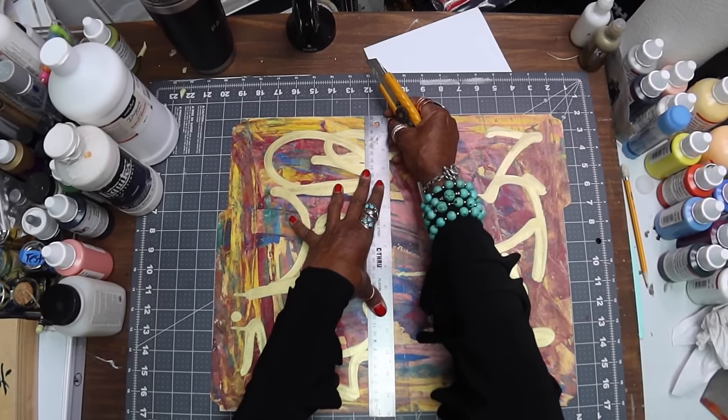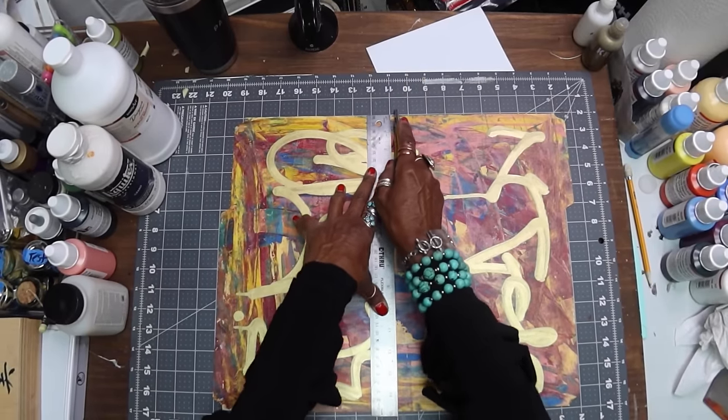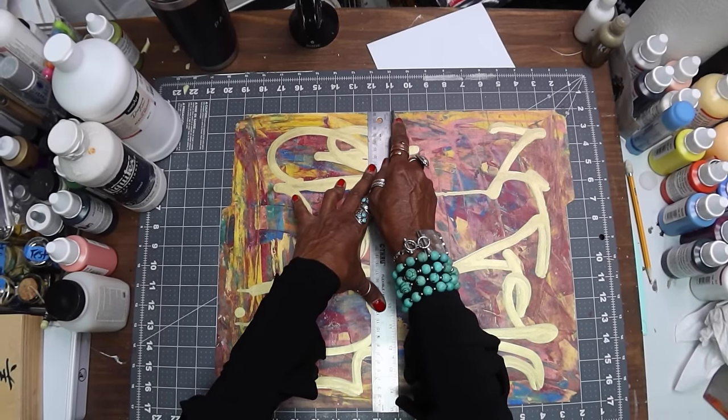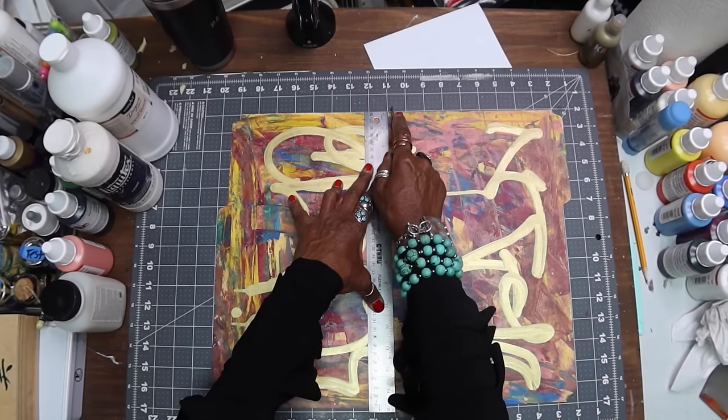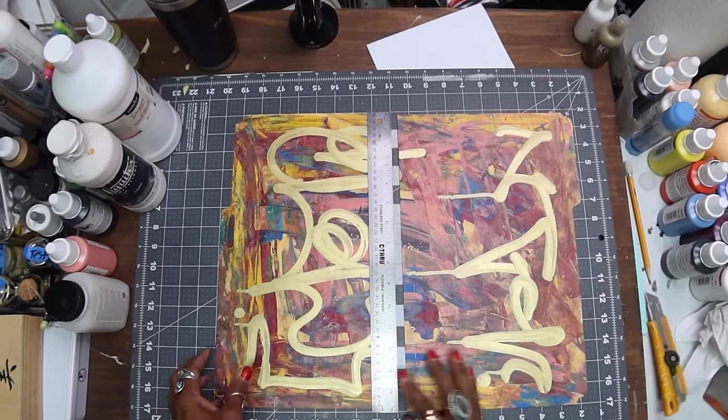If you don't have any large file folders, that's okay. You can just slightly tweak the measurement. And I'll show you how to do that. Because we need a certain length. And I'm going to step you through all of that.